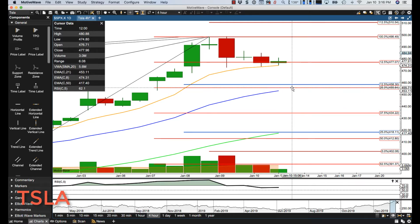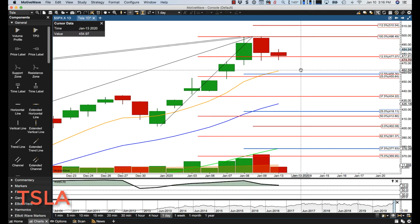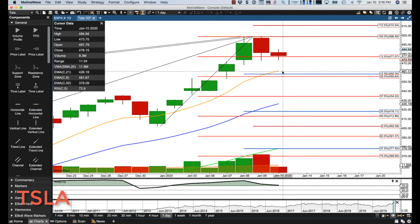We have a major support cluster coming in between about 454 and 458. So that's our support zone we'll be watching for. Remember, you can always do Gann projections lower. Let's go over to the daily chart. So 454 to 458, maybe minor support right at 461. So there's a big support zone right down in here.